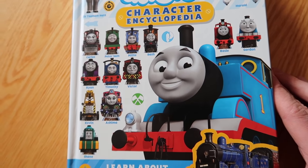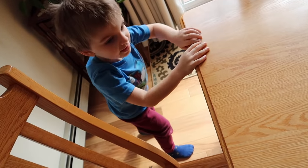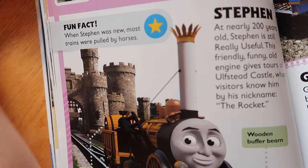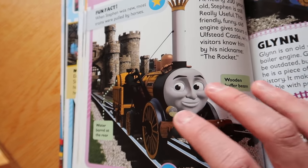I'm going to make Spencer. You're going to make Spencer? Yeah. I'm going to make Steven. Okay. I actually like Steven. That's the one we were coloring yesterday. And he gives tours of the castle. Is that right? He gives tours of Alstead Castle, where visitors know him by his nickname, the Rocket. Pretty cool. All right, buddy.